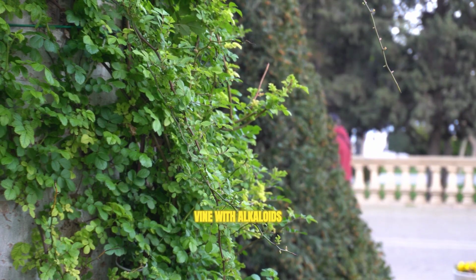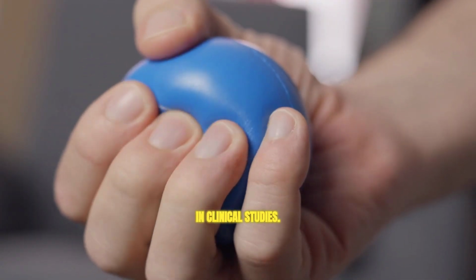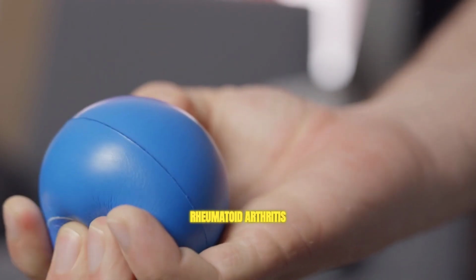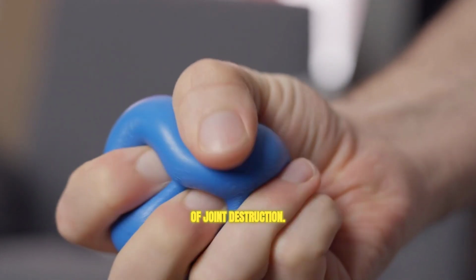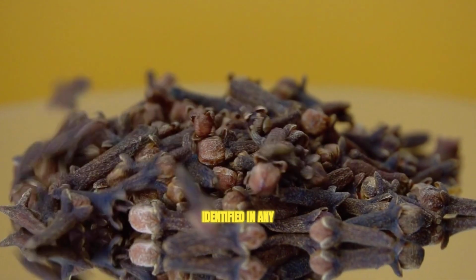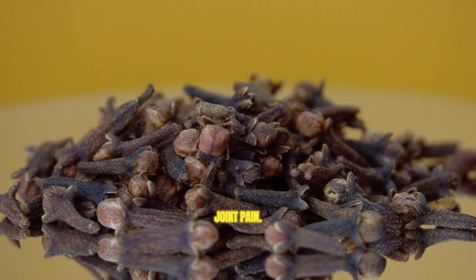Cat's claw. Amazon rainforest vine with alkaloids that inhibit TNF-alpha production by up to 65% in clinical studies. That level of cytokine suppression is clinically significant, particularly for rheumatoid arthritis, where TNF-alpha is a primary driver of joint destruction. Cloves. Eugenol is one of the most potent natural COX inhibitors identified in any plant compound. Clove tea or clove-infused oil for topical joint pain.